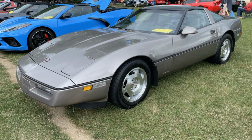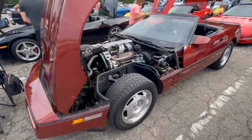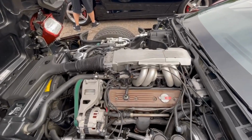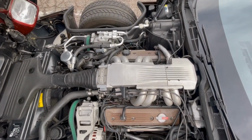A lot of underlying updates were done in 88, things you can't see, like new headlight motors, windshield wiper motors, new seat track wiring, and switches. Major updates to the suspension were also done in 88. This included steering knuckles, upper and lower control arms, springs, and shock absorbers, just to name a few.